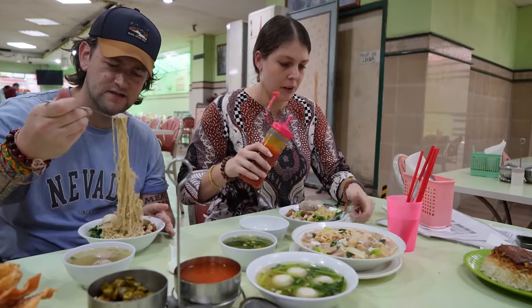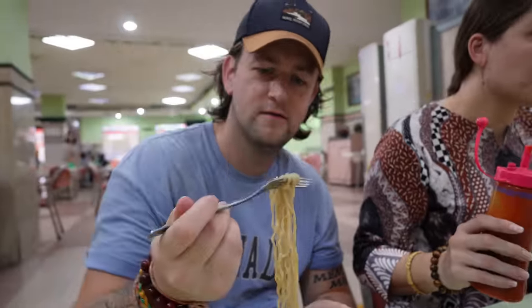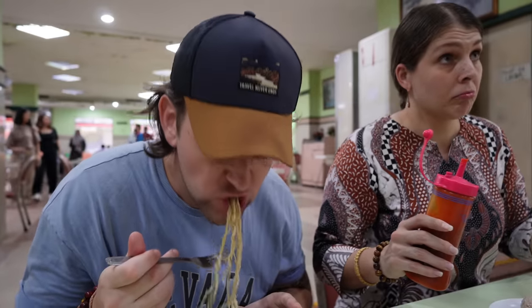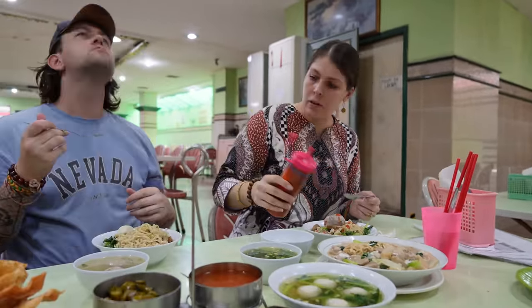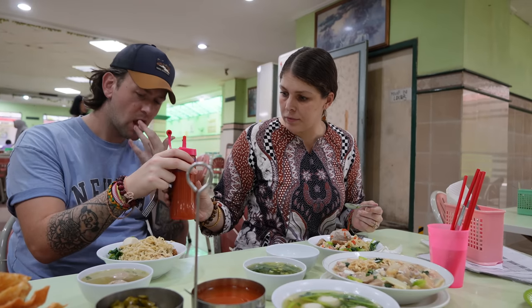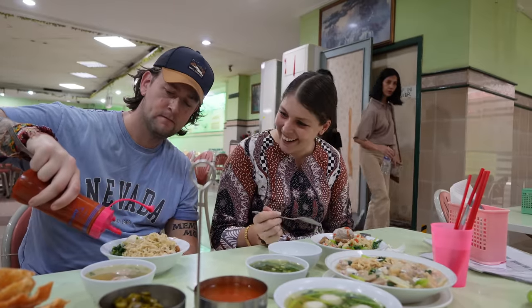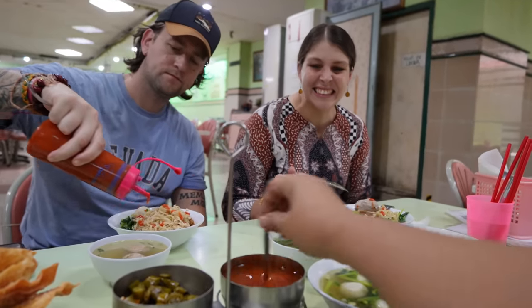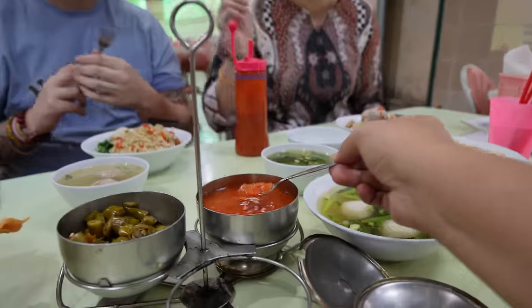Oh my god, these noodles. How spicy is the chili sauce? Ooh. Wow. Oh my god. Chili. It's so good. It's really good. You put your fish ball in the bowl. Yeah. I added it. Let's try with some chili sauce. This one. The sambal. Looks very scary. Spicy.